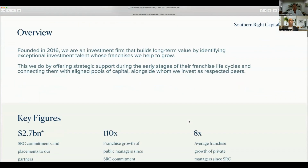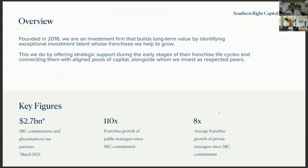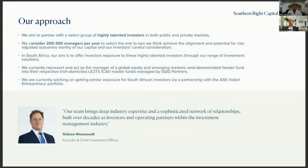So the history of Sunrise Capital and GQG goes back as far as 2017. What Sunrise Capital do in our partnerships is we form long-term relationships with what we think are the most sophisticated and experienced portfolio managers around the world. We've got both the global as well as the emerging market equity fund available directly into the UCITS funds, but also in an easy investable form through the South African Rand feeder funds.